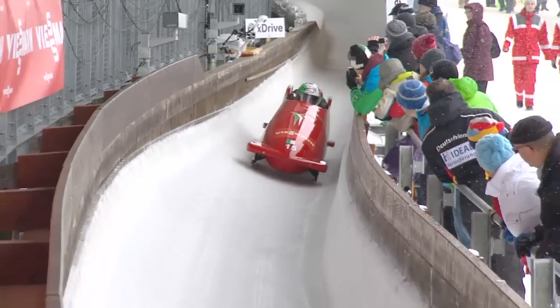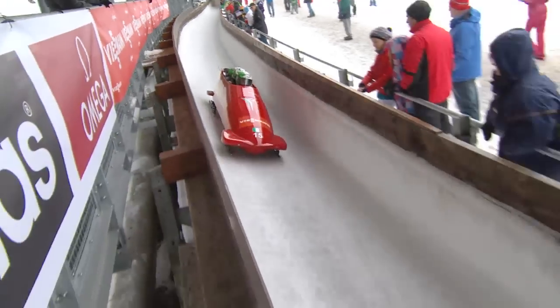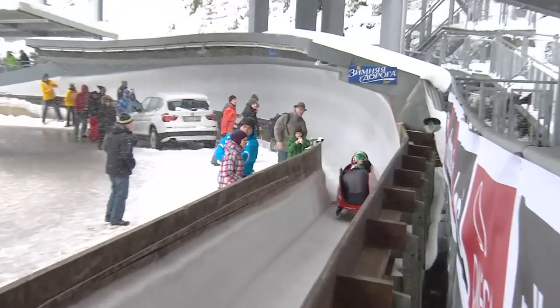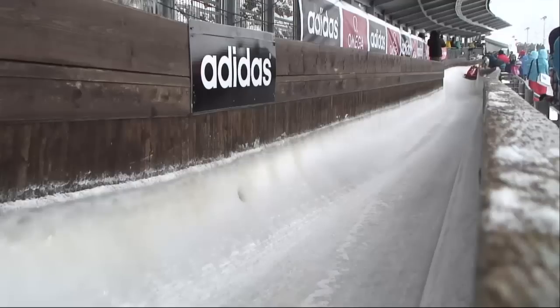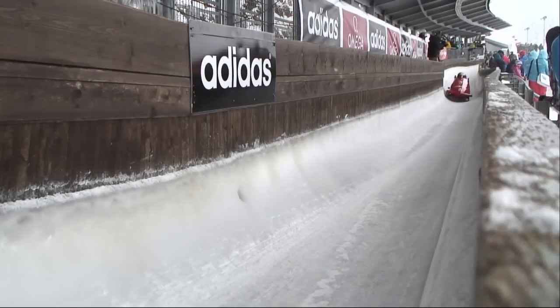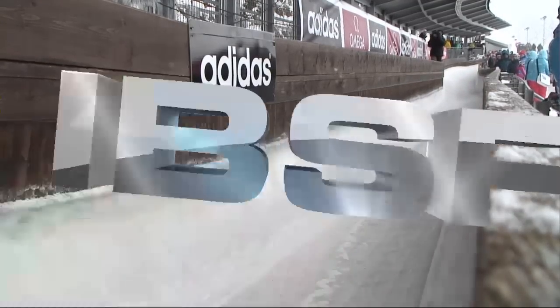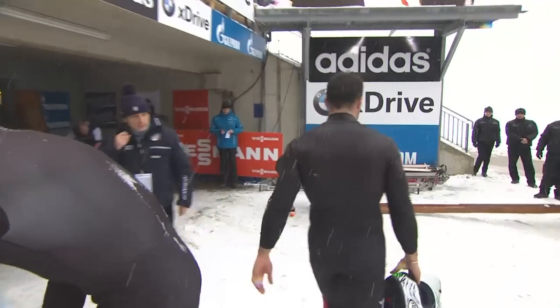And here, look at the people leaning over. They can almost touch him as they go by. Watch the airborne. Watch this sled go airborne. Yeah, a little bit of air. That little bump coming up under our camera. This is 75, 78 miles an hour in this little chute. Great stuff. Simone Buttazzo tied for 10th.